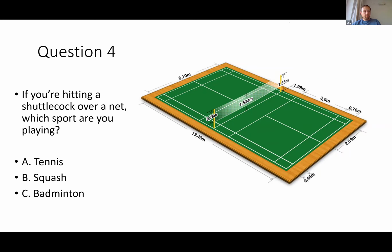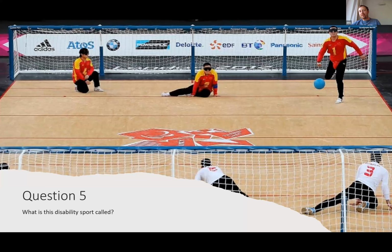All right, going on to question 5 now. This is a picture of a disability sport. It's an Olympic sport, Paralympic disability sport, something we do quite a lot at DSC when we go into schools and so on. I want to know, what is it called? What is the name of this disability sport? I'm actually going into a school to coach it next week, so it should be a bit of fun.